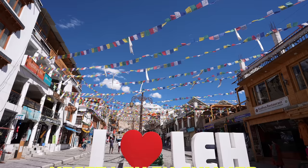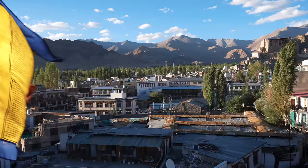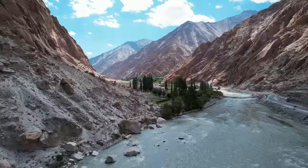Then literally one of the most favorite cities we've ever been to is Leh. We highly recommend, if you can, go visit Leh. Go and watch the videos. If you're planning to go to India, definitely plan a trip to Leh. We fell in love with it so much that we could see ourselves living in Leh for a couple of months.